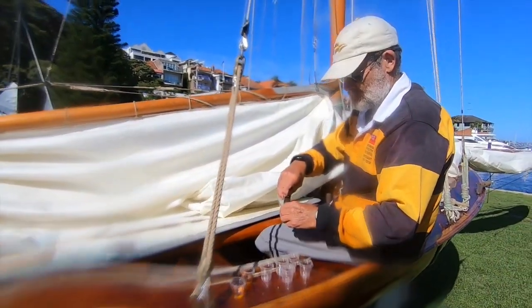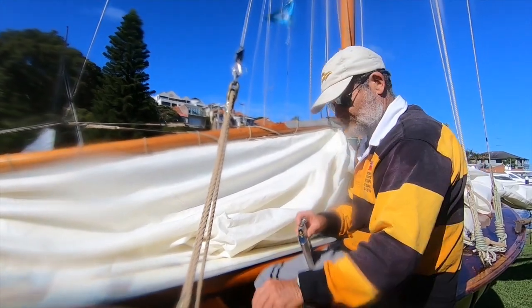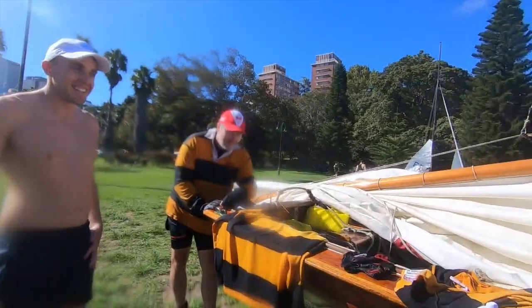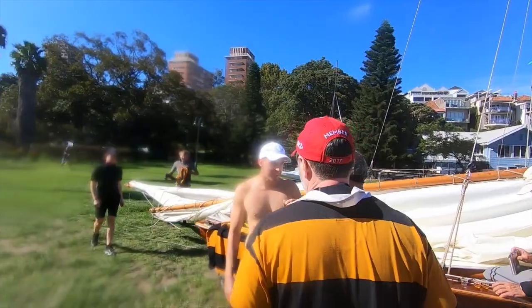We follow the original boat's tradition of rum at the end of each race. We used to pass it around, now we serve individual shots. We used to call it a block and tackle. One nip, you'd do your block, 2 nips, you'd tackle anyone.